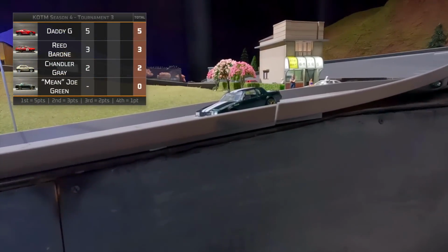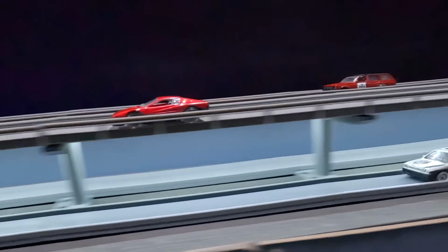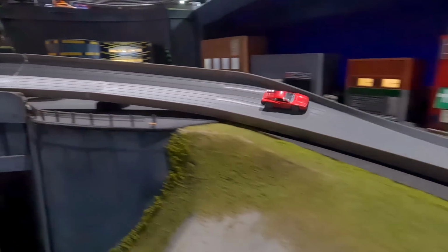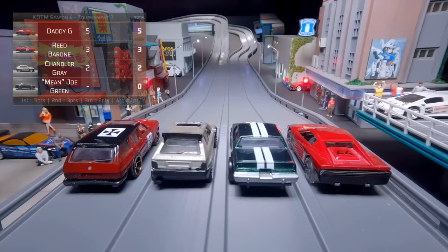And there's Mean Green Joe, stopped over near the Fujiwara Tofu Shop. Hey, if you're going to stop somewhere, that's the best place to stop. You can see here Daddy G starting off very strong in this race. He's definitely got the speed in that Ferrari Testarossa, and his handling of the track so far, very good. Look at that turn. Clean in and out. If he can keep that up, he's on his way to the next round.